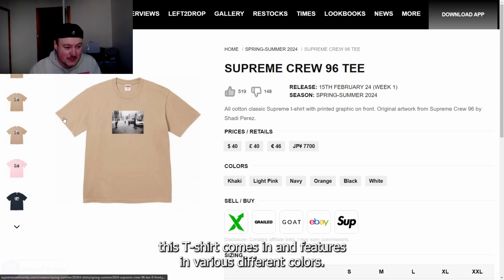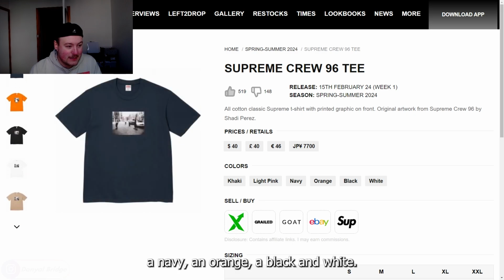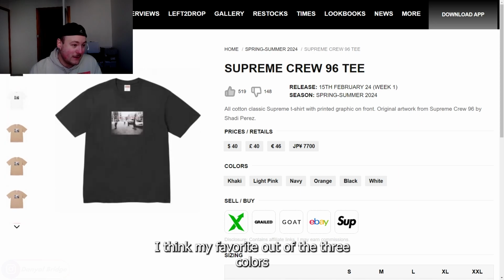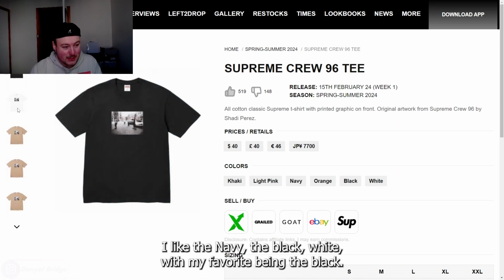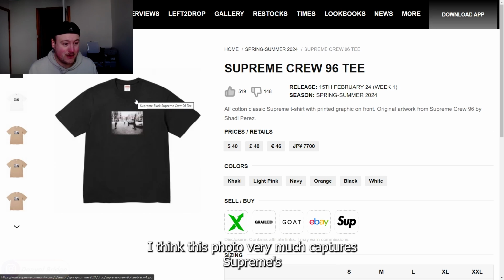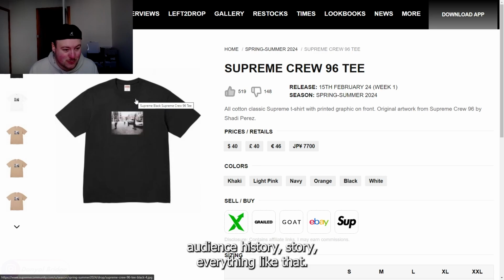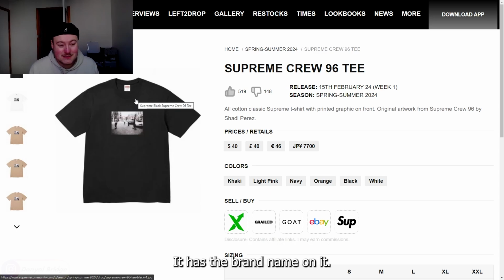This t-shirt comes in various different colors. We have a light brown, a pink, a navy, an orange, a black, and a white. I think my favorite colors are probably going to be the most basic. I like the navy, the black, and the white, with my favorite being the black. I just really enjoy this t-shirt. I think this photo very much captures Supreme's audience, history, story, everything like that. It's got some of the skaters skating in it. It has the brand name on it.